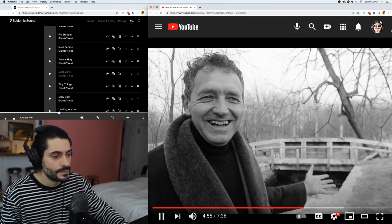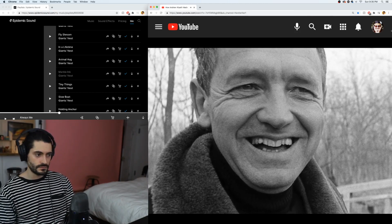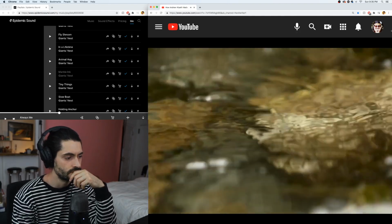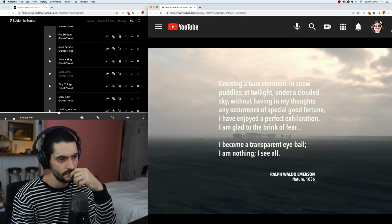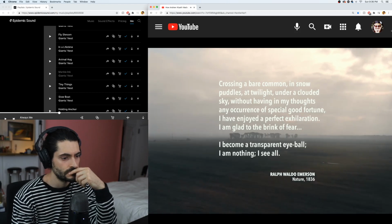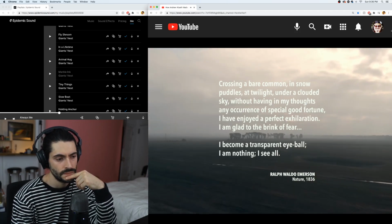Wyeth, I think, was looking for a secret in nature. His work descends from the tradition of Emerson and Thoreau, who found in the natural world the basis for a new American philosophy. Emerson writes in his essay Nature, "Crossing a bare common in snow puddles at twilight under a clouded sky, without having in my thoughts any occurrence of special good fortune, I have enjoyed a perfect exhilaration. I am glad to the brink of fear. I become a transparent eyeball. I am nothing. I see all."